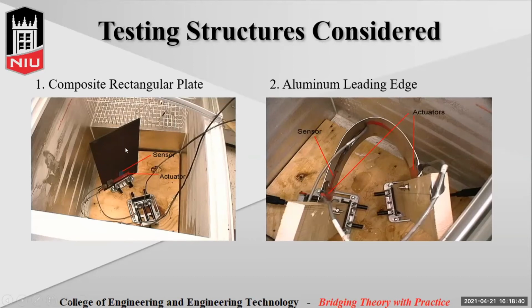So that's why we obtained a sample piece here, which is actually a plate surface. On here, we are going to have some ice made within this commercial freezer to make use of our technology. You can see that we have some piezoelectric transducers connected to our controller outside of this to do our testing. So this is one type of structure, a rectangular plate made of composite material obtained from the aircraft industry. We also fabricated one piece of aluminum leading edge structure.